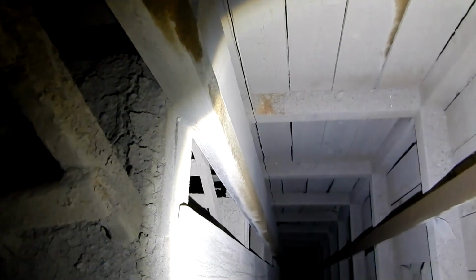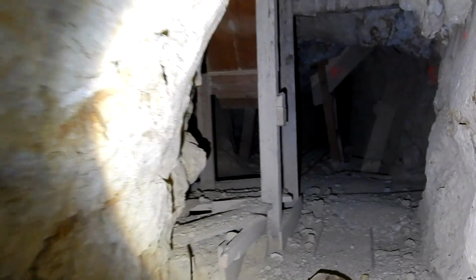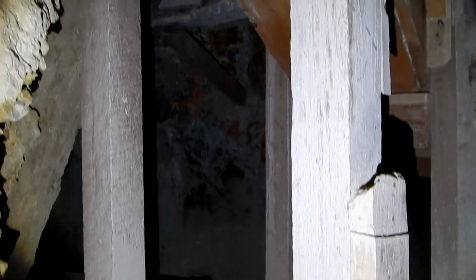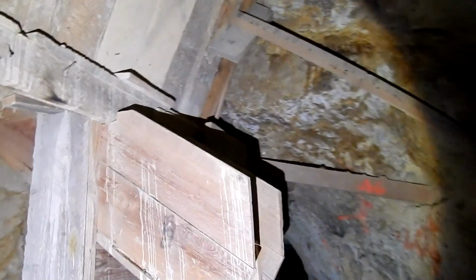This thing goes down about, well, let's see, I don't know, 100 feet or better. It's the end of the line here. Let's go back and go the other way. It's kind of cool, isn't it? So there's the back of this shaft. We're back to this main junction room, which is pretty cool.